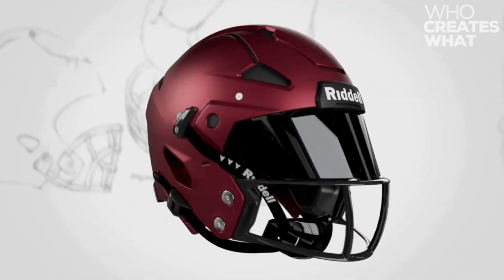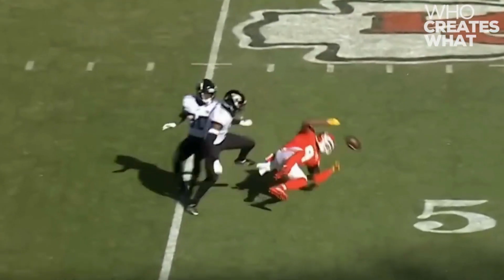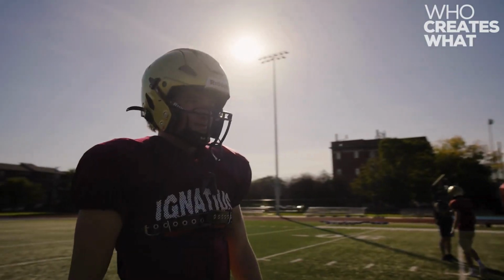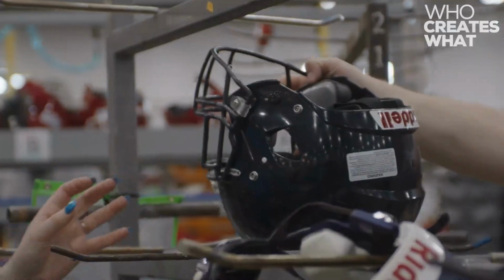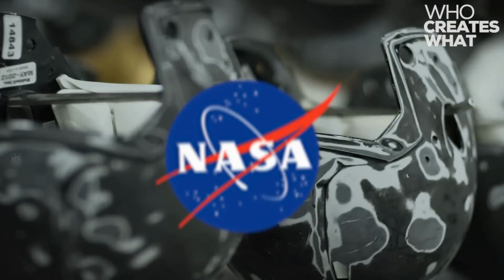This helmet is the only thing separating a player from life-altering brain damage. Yet most fans have no idea what's really inside. A single NFL helmet costs $1,500, undergoes 24 safety tests, and contains technology developed by NASA.